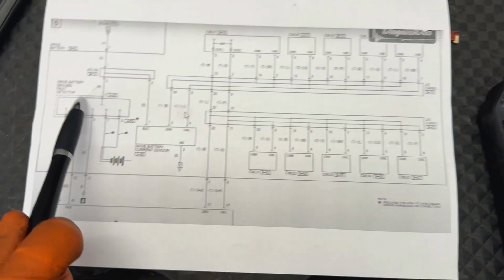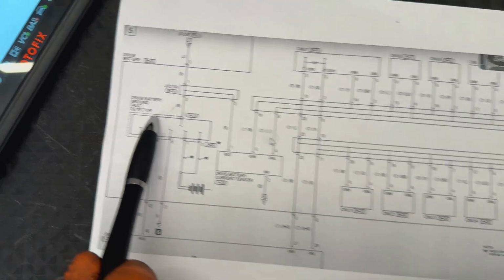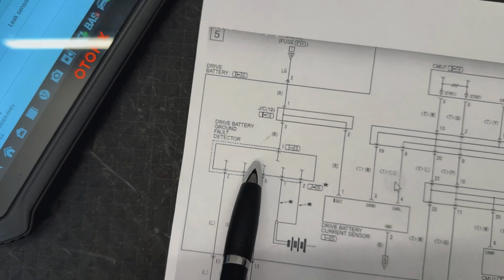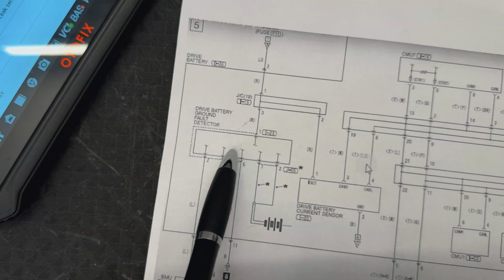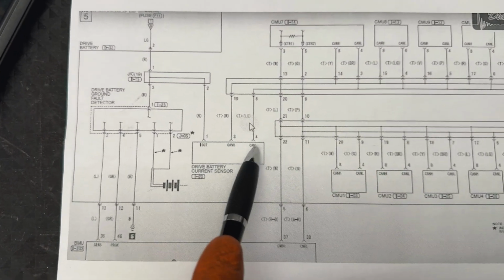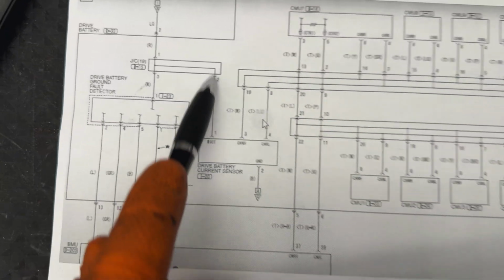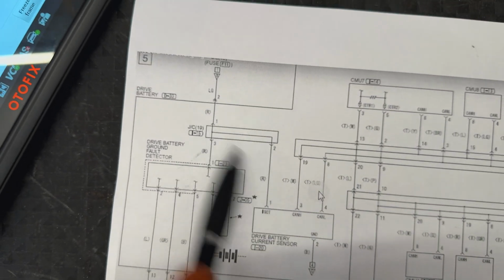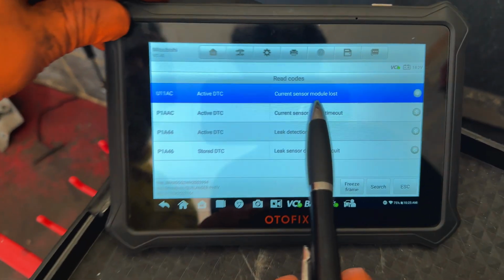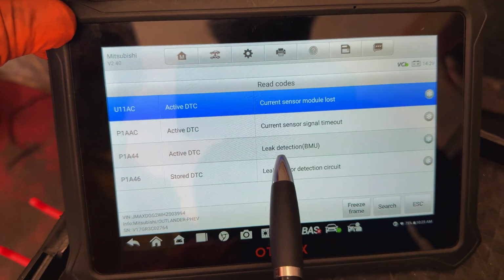On the same diagram, we can see the ground fault detector. This is another sensor that senses if there is a leak in the high voltage system. What we can see is the CAN network, and this is the positive line, which means it seems to be shared by both sensors that are showing to be defective: the current and the leak detection.